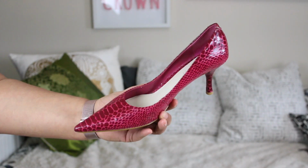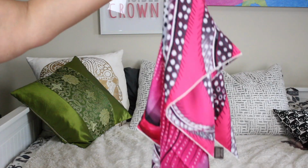It doesn't have to be a top. It can also be a bag. It could be a pair of shoes. It could be a scarf, or it could be something as simple as a bright, colorful lipstick. Don't be afraid to incorporate a little bit of color in if you're just getting started, or if you just want to bring a little bit of pizzazz into your wardrobe.